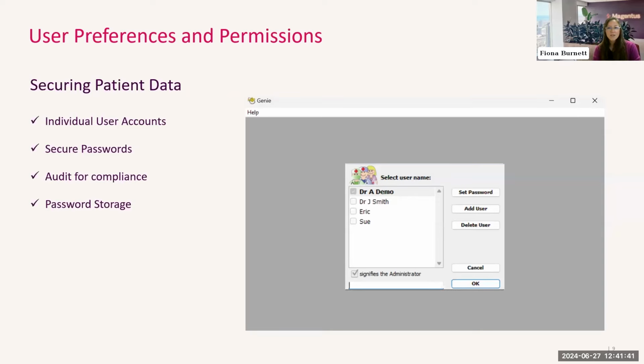If double-clicking a username allows you access to the Genie database, it's time to set a complex password and discuss your practice security requirements with all staff of the practice. If you have rooms or locations that are set up as users, this will be visible on the login screen also. These user accounts also require complex password protection.